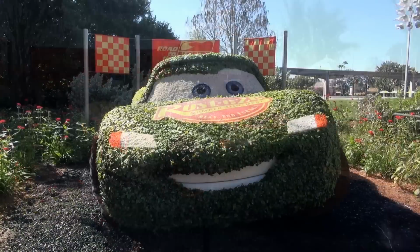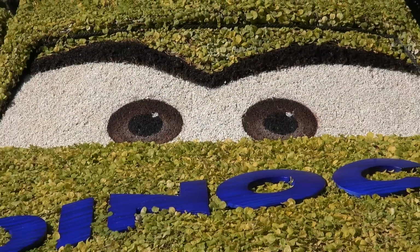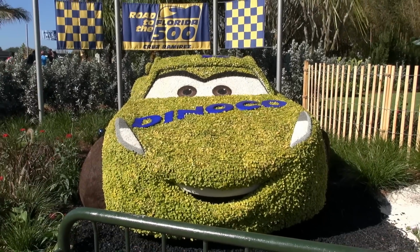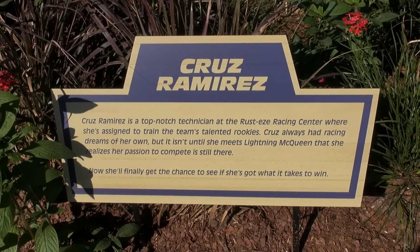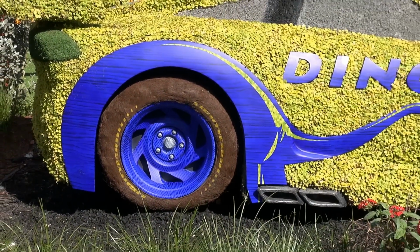What's quite interesting, if you read the little signs here, you learn a little bit more about Cars 3 and about what these characters are doing in the film. So I thought that was kind of cool. I'm really excited for Cars 3, believe it or not. Well, I didn't even read the signs. Isn't that terrible? You need to read them. Oh, I see now. Yes, Cruz Ramirez is a female car, and she is new for Cars 3. And so this is one of the new topiaries this year.